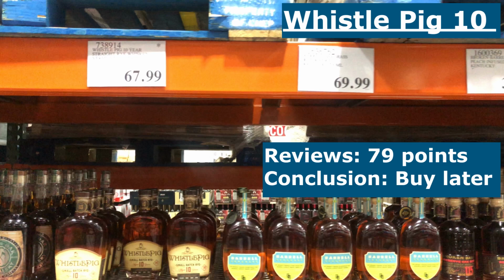Now, in conclusion, I decided not to buy this time around, but I think that it would be a good addition to my growing Whistle Pig collection, but I'm just not sure how often I would drink it, considering the flavor profile seems a bit, I guess, eccentric. So, personally, I will consider buying it next time I see it at Costco, but this time, I decided to pass it by.